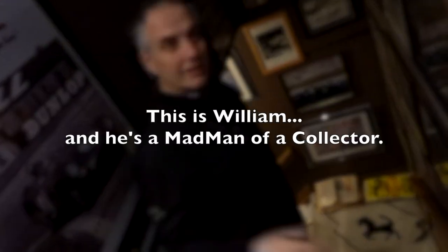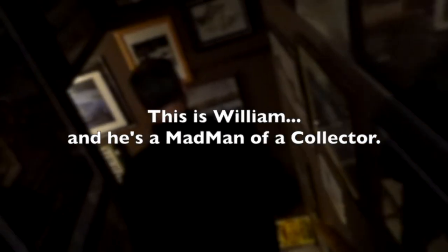Frame stuff, because once you get downstairs there's no wall space. So this is my framed pictures area.